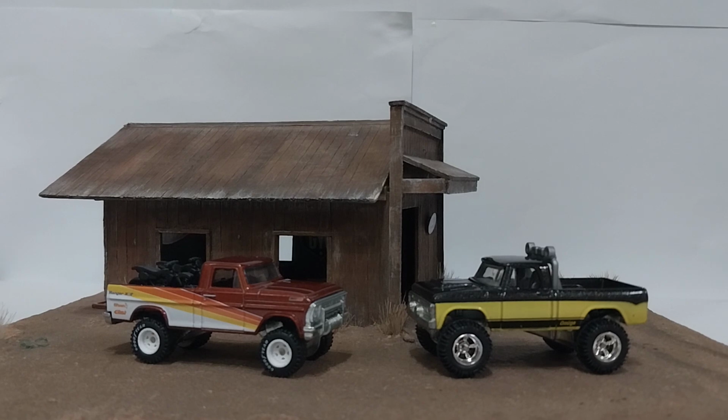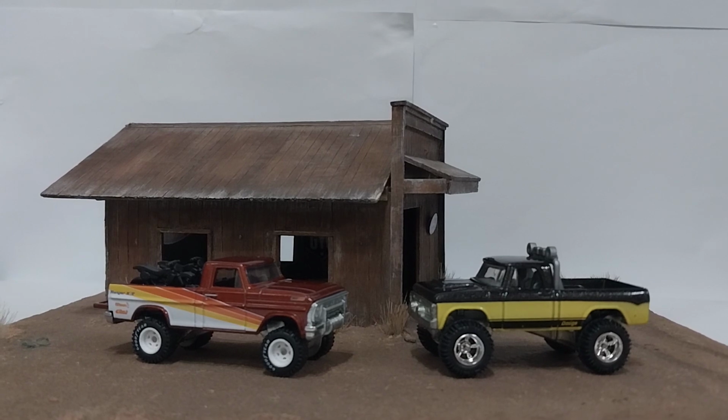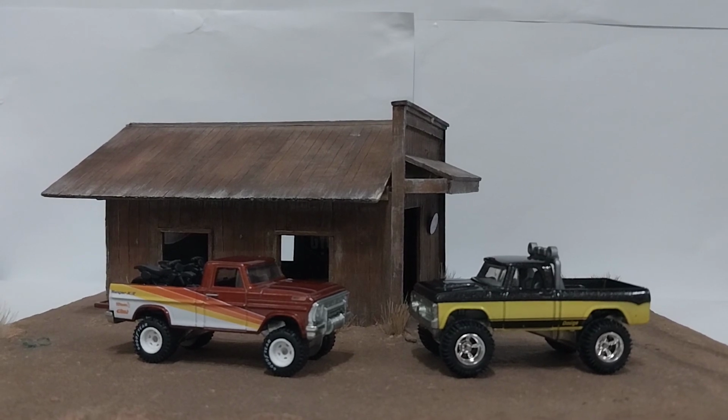I appreciate you guys watching as usual, and I hope you enjoyed this look at a couple of really cool truck castings from Hot Wheels. The one Power Wagon you don't get to see every day, so it is always a special treat to see this guy come up in a video or come up for sale.